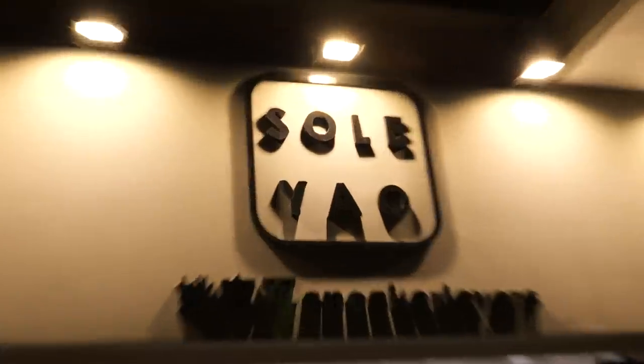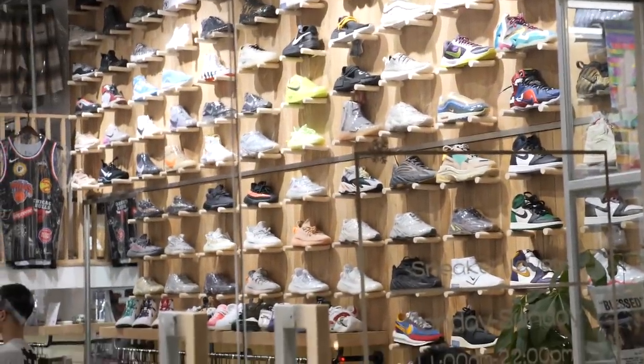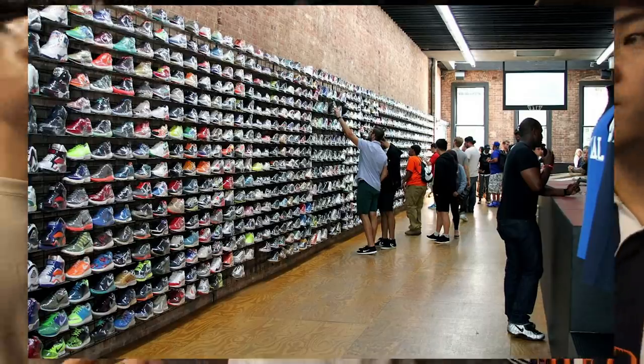Okay, we are finishing it off here at Seoul Yao. And I think this place is special because it's unlike any of the other sneaker stores on this street, because they have stuff from maybe like 4 or 5 years ago. Floor to ceiling sneakers. So it reminds me of like a mini Flight Club. Obviously not as hardcore, right?